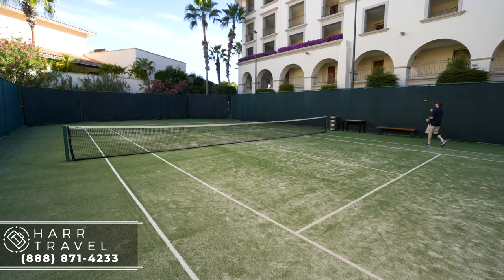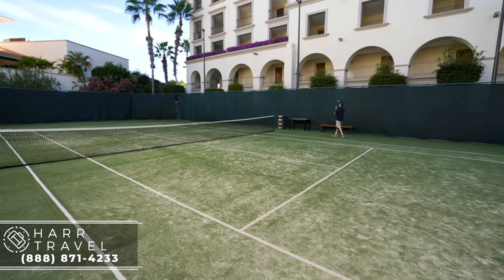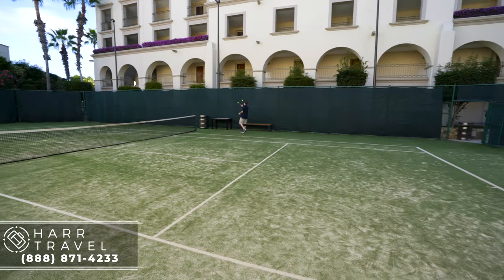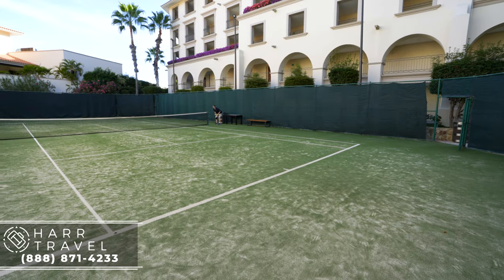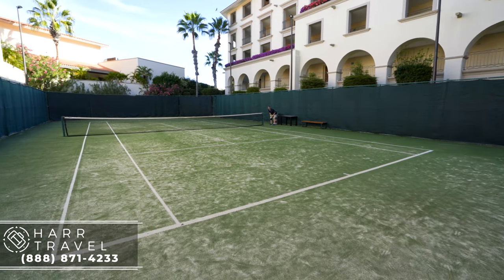The tennis court, this is a fun activity. Once again, this is not just for kids, this is for adults as well. So if you just wanna have a fun game, or maybe once again, you're practicing for a high school tournament or something, perfect place for that.